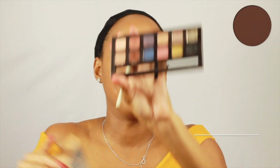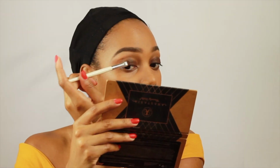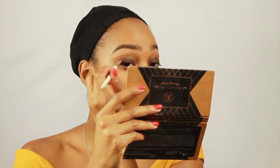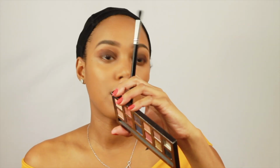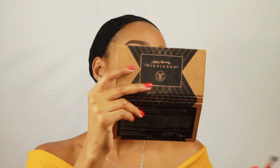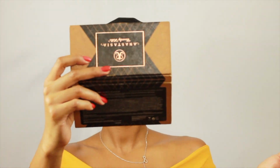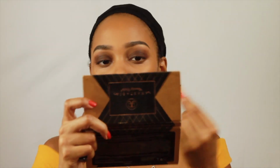This thing is busted, but yeah, I'm gonna use the brown right here. This fudge shade, I'm gonna use that to cover up my eyelid. Now I'm gonna change my brush. I'm gonna use a fluffy brush in the same brown. I'm using the same thing I used on my face earlier, and then I'm gonna put the lighter one on top of this.